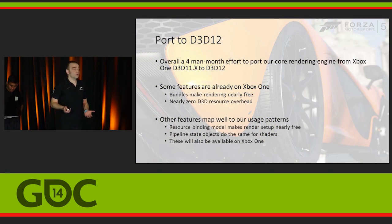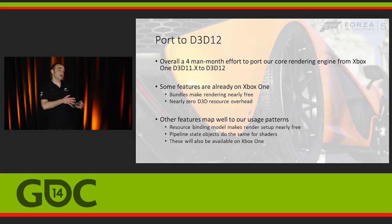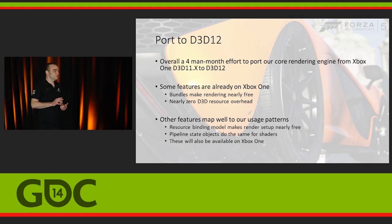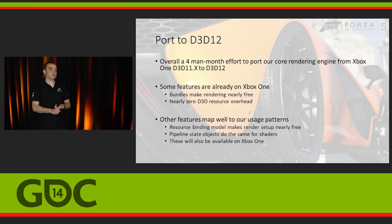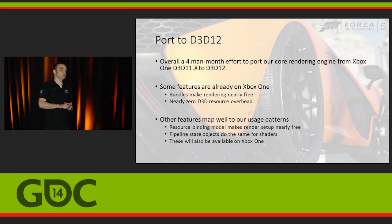Now, overall, this took 4 man-months to port our entire rendering engine from an Xbox D3D11X version to the PC and D3D12. But largely that's because, in a lot of ways, as game developers, we're already used to some of the features. We're used to managing our own resource memory, or some of the features actually came from Xbox One to begin with. Bundles started out as draw bundles on Xbox One.